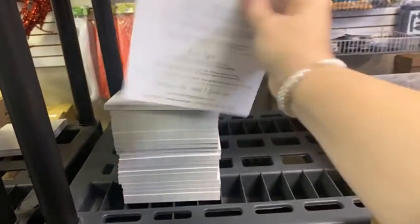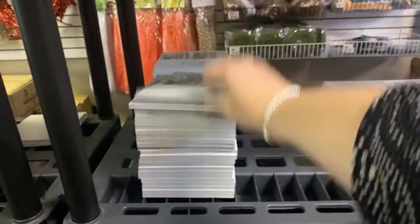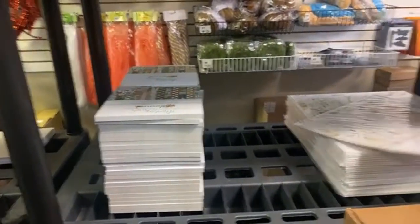Little 6x6 pads like this one. I mean, you can use it for everything. This is the Wilderness pad. I wish somebody would do me a craft stocking.